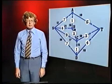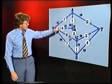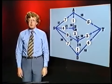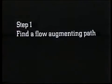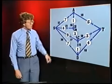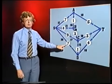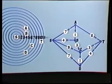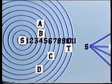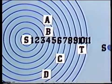Now I'm going to modify that algorithm to take account of cost. Remember, we can think of these numbers now as representing the cost instead of distance. And in place of step 1 in the maximum flow algorithm, which told us just to find any flow augmenting path, I'll substitute step 1 star, which will be not just to find any flow augmenting path, but to find the cheapest one. Now, if we're thinking of these numbers as the cost of travelling down a road, then the algorithm that we had earlier with the concentric rings, which gave us the shortest path, is now going to give us the cheapest path, which is just what we need for step 1 star.